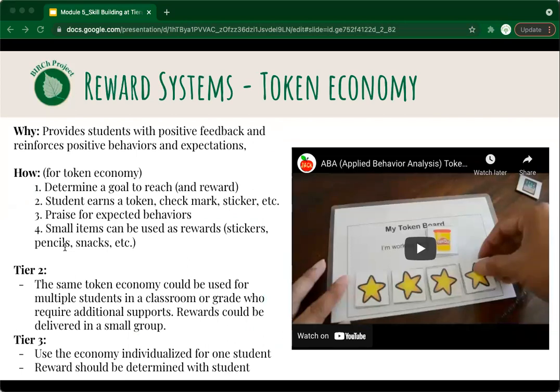Reward systems can be used universally in a whole school or at tier 2 or tier 3. They are used to provide students with positive feedback by getting a reward and reinforcing positive behaviors and expectations. In this example, we're going to use a token economy system, but know that there are other ways that reward systems can be created and work also.